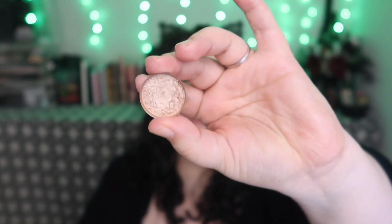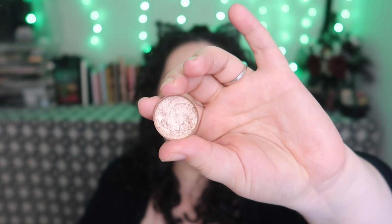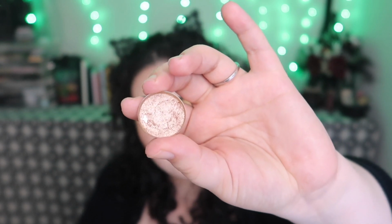So that's the strategy moving forward. Next, we have the newest product that I swapped in the last update. This is the shade Luscious from the Too Faced Sweet Peach palette, and I depotted it and repressed it into this little pan. This is what it looks like now. It's got a little bit of pan over to the side, but I think that was more so just from repressing and less so from me actually using it.